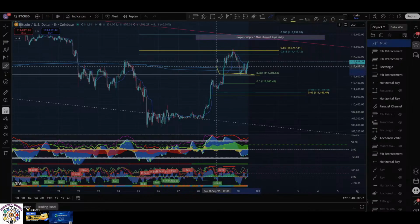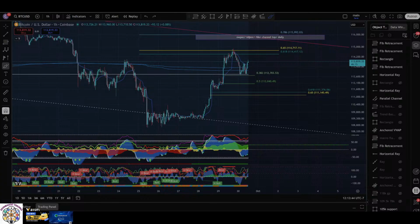We're starting to form a little bit of a range in here. We can even play this range if you're an intraday scalper. You can play that range.